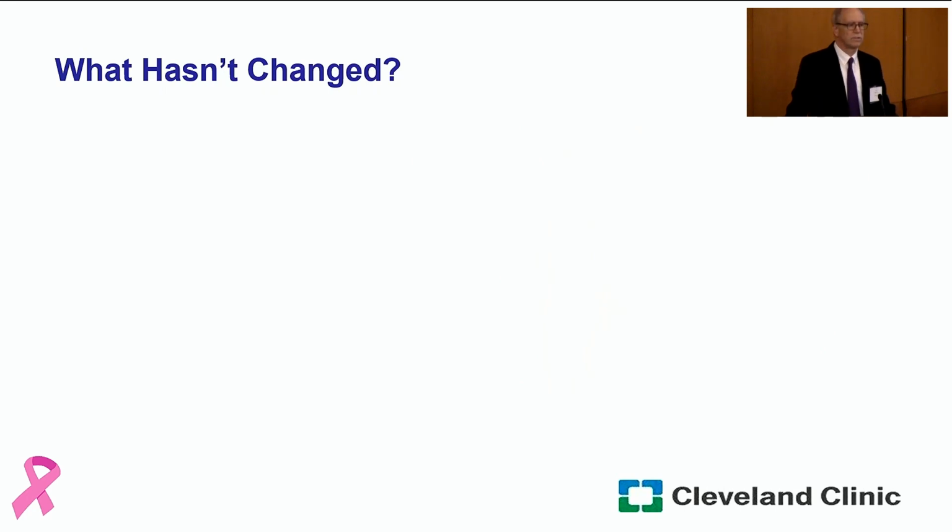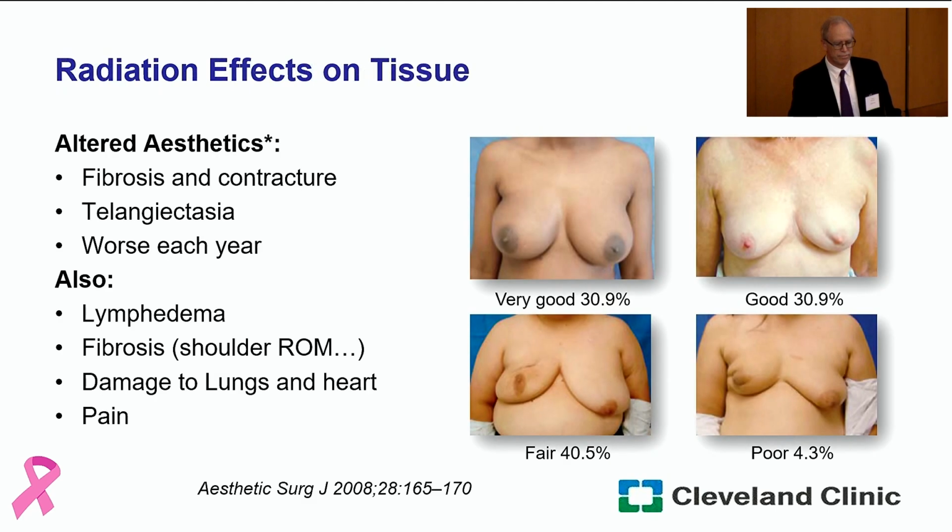So what hasn't changed? Ten years on, all of this has changed a bit incrementally, but there are still some of these effects that affect everything we do as plastic surgeons and also as breast surgeons. We do know that the aesthetics are altered somehow. Things have changed with radiation therapy, but we know that radiation therapy causes fibrosis and contracture, and it affects different tissues differently, and that's one of the advances we sort of have.